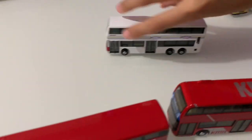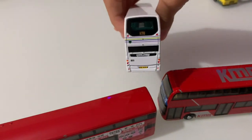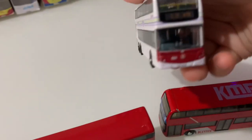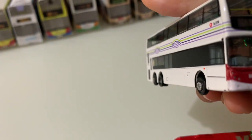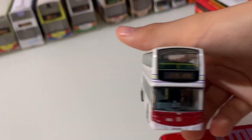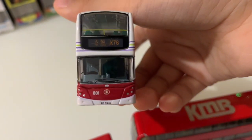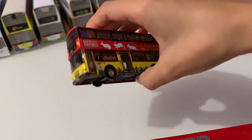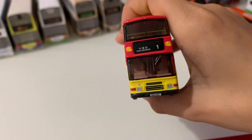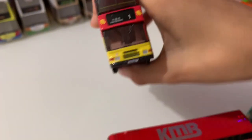Oh, but this bus is MTR, K76801, fleet number. Oh, God. That one is Tin Hung. Yep, I think it is. Now, this is the year of the rabbit. Number one. And I don't speak a lot of Chinese and I don't know the words even.